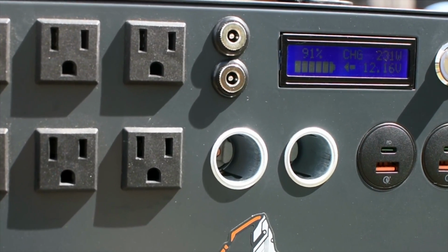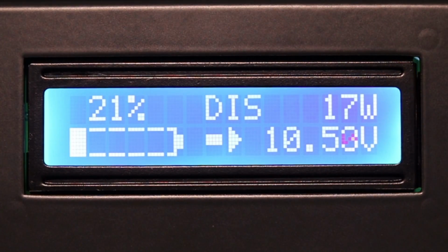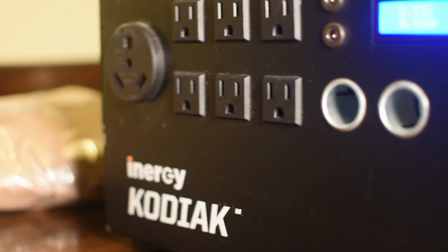In addition to that, you have a more detailed power bar now broken into 100 increments, so you're getting a power bar from 0 to 100% as opposed to the original Kodiak, which only had the 10 LEDs that indicated 10 to 100% respectively in increments of 10.